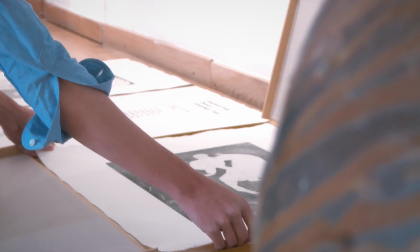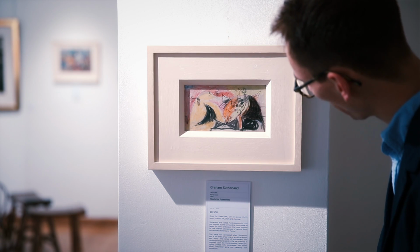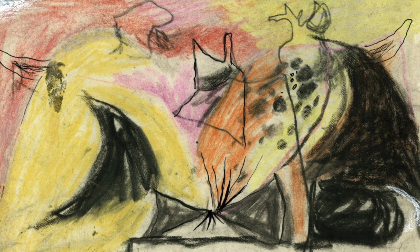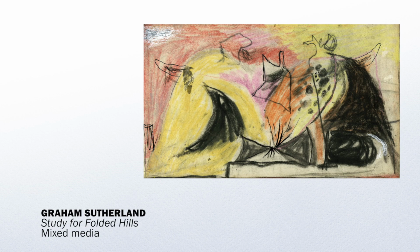One of my favourite pieces from the magazine is a little write-up, a beautiful little Sutherland sketch, Study for Folded Hills. This was made in 1943, so it's one of his wartime images. Sutherland was an official war artist, but he stayed in Britain rather than going on the continent during the conflict. He made a lot of sketches of foundries and furnaces, arms production, and a lot of the influences from that world comes into this sketch.